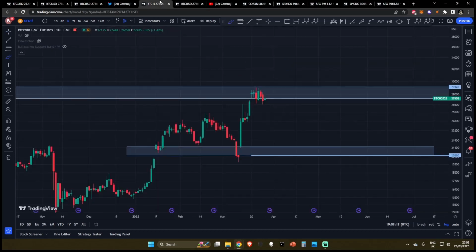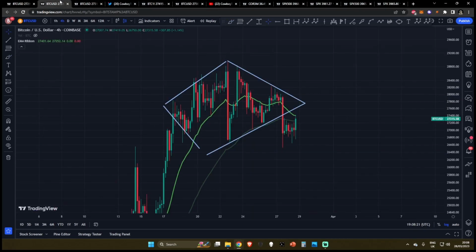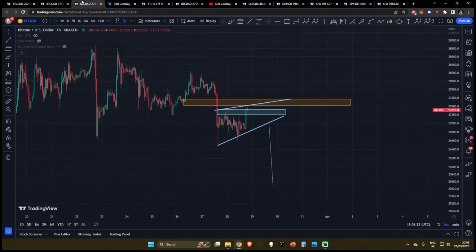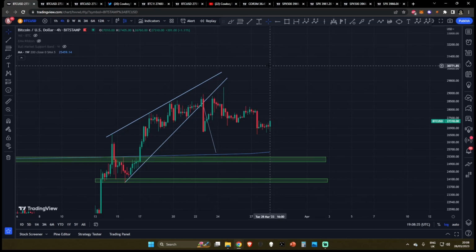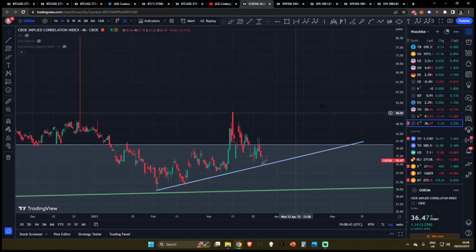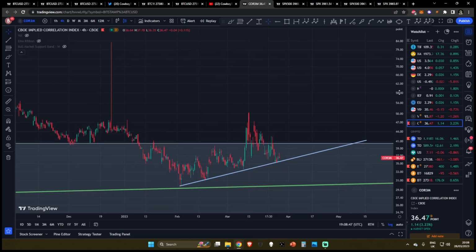And when this does break down, this will allow us to push down to the price targets we talked about at the start of the video. Of course, starting off with 25,500, bear flag breakdown price target, rising wedge breakdown price target, 200-week moving average, then of course 25,000 to the downside, which we did discuss just before then. Now let's quickly update the S&P 500 and talk about what this may be forecasting next for Bitcoin.